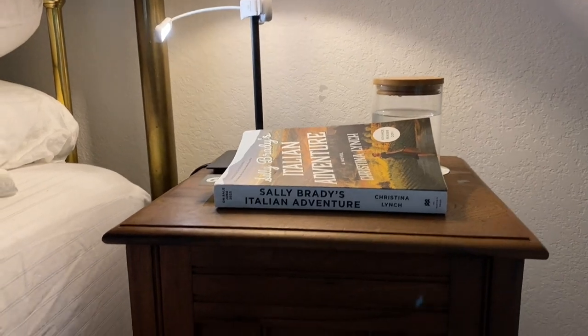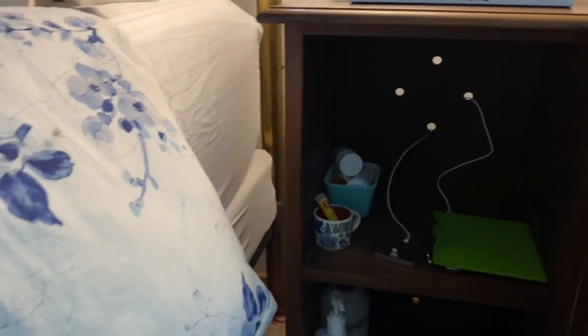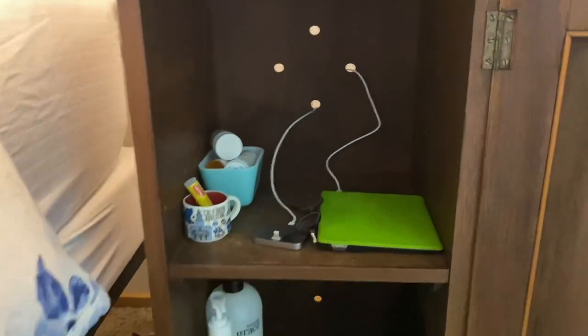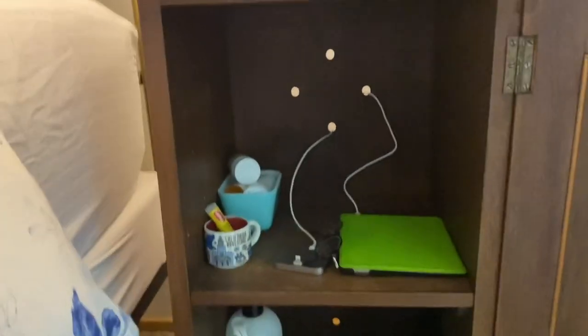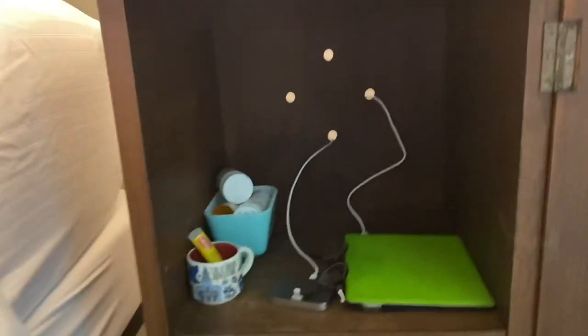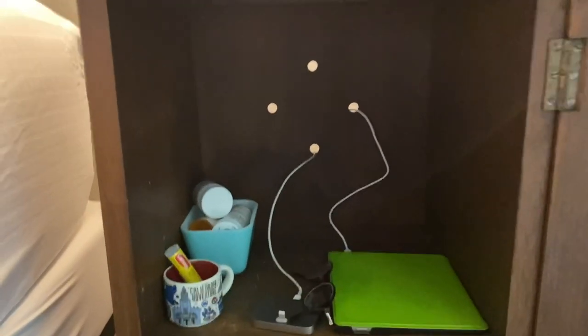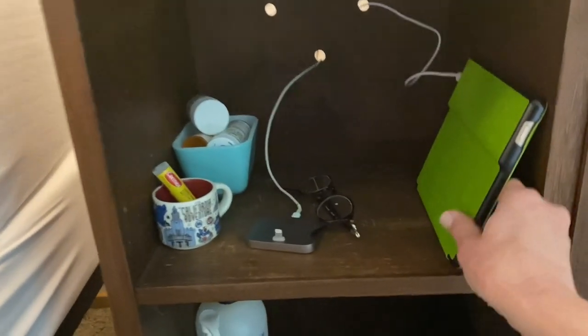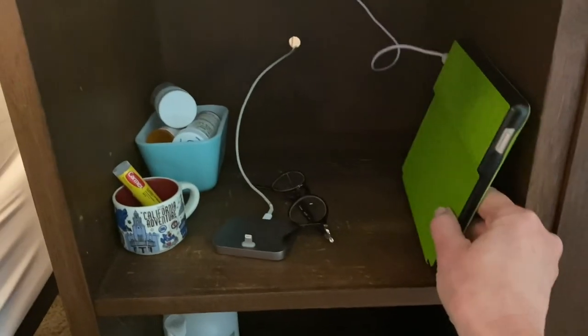And then we'll switch to go down inside. This is an old, I don't know, it's an antique, but it's just an old little cupboard. And Greg had this when I met him. He had drilled some holes in the back of it, he used to have his answering machine in here, which I think is very cute. And now I use it for my chargers. So I've got my Kindle in here charging right now, my Kindle Oasis.